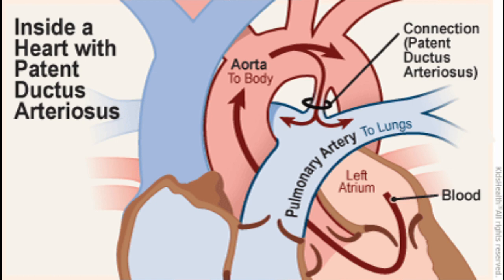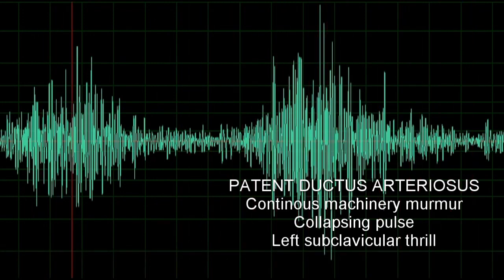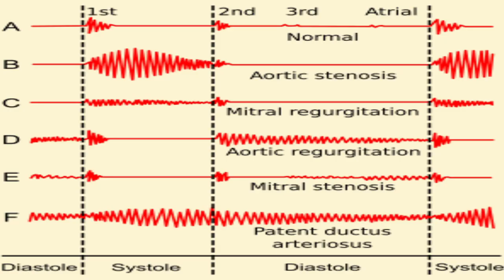This leads to a distinctive continuous machinery murmur on auscultation with a bounding, collapsing pulse. It is noted also by a wide pulse pressure and a left subclavicular thrill. These are some of the most common defects observed.